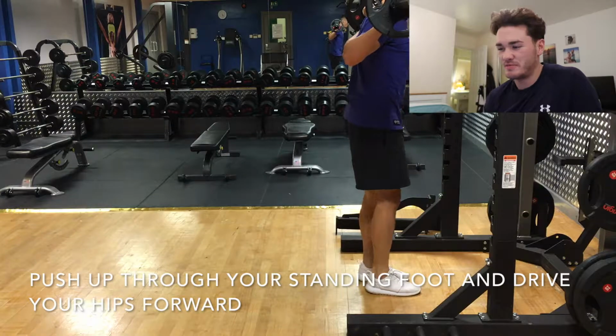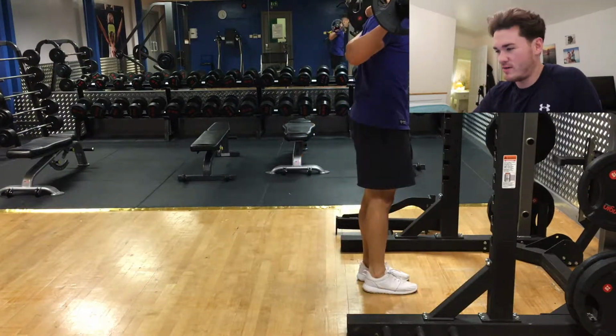So into the reverse lunges. Again, great exercise.